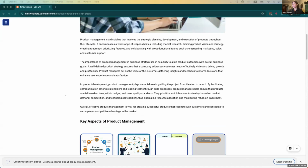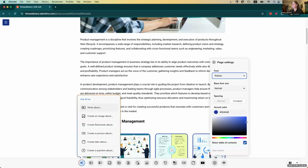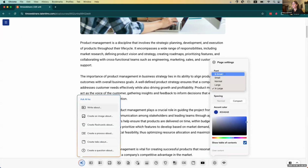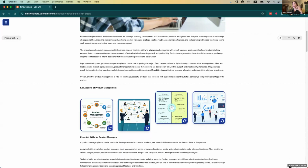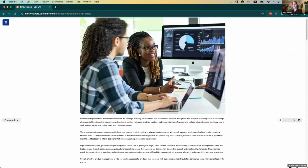And next, I would like to show you that we have added the option to change the font. So when this is done, perfect. Here you will be able to change the font across the entire unit. So whether you want larger text for accessibility or a more compact layout, this is where you can set the font size for your entire TalentCraft unit, so it still looks very good.